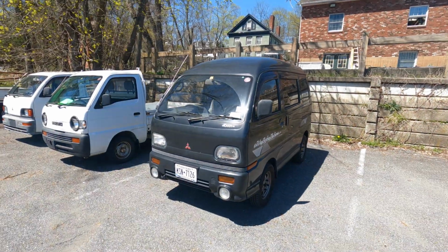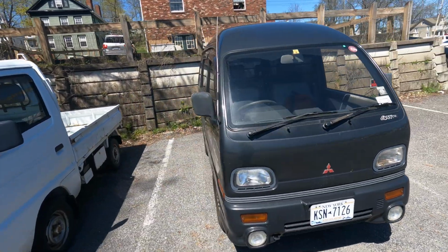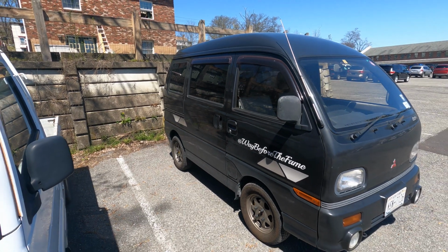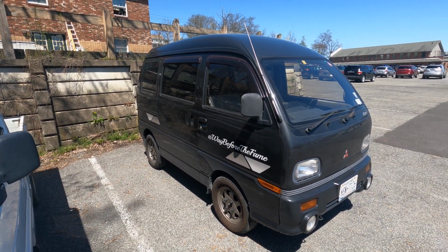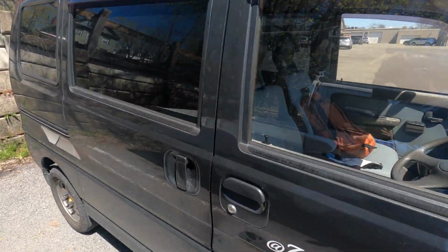As you guys know, I love me a good old K-van. I literally daily drive my 1993 Mitsubishi Bravo, and I've driven it to Boston, from New York to Baltimore. I drive it an hour and a half every single time I come here, and I just love it. I love the uniqueness of it. I love how comfortable it is.